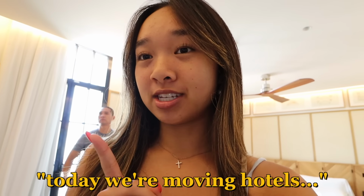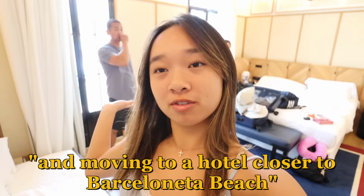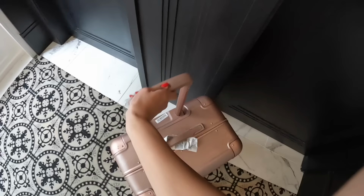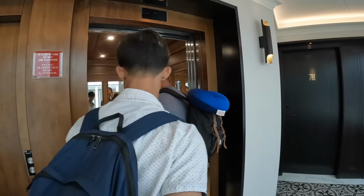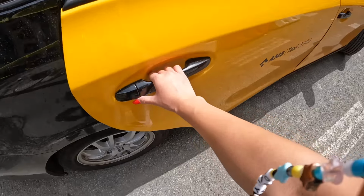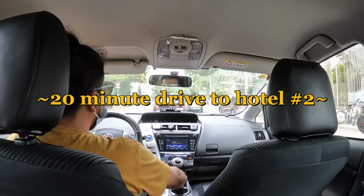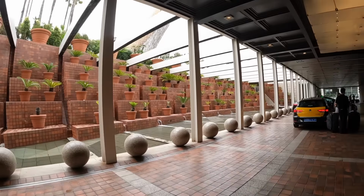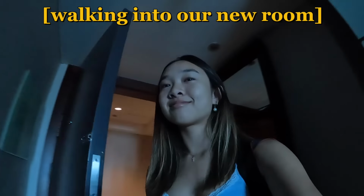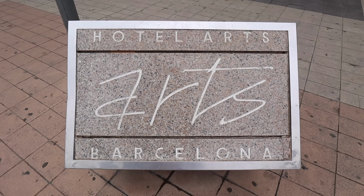Beautiful day in Barcelona. Today we're moving hotels, so we're packing up our H10 Madison room and moving to a hotel closer to Barceloneta Beach. Hotel Arts Barcelona. It's really nice.